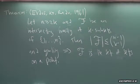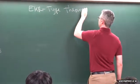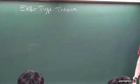This theorem generated a huge volume of research. People were interested in finding different proofs than the one originally given, extending that result in various ways when looking at families of sets, and considering different objects other than sets. So we can write down what we might call an Erdős-Ko-Rado, or EKR-type, theorem.